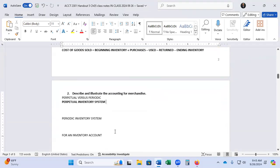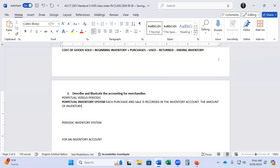Okay, now we'll talk about some notes. Perpetual inventory system. Each purchase and sale is recorded in the inventory account. The amount of inventory available for sale and sold are continuously updated.